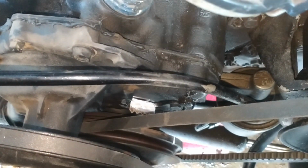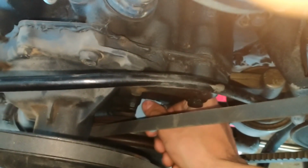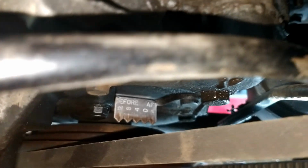It looks like a mess right now. Take a little cloth. You highlighted the letters that way, that's what you do. Wipe off the excess. There you go. Get you closer in there. That's what a little white paint can do for you. So you got before and after, 12, 8, 4, 0.